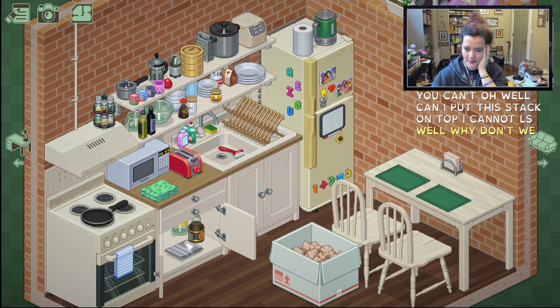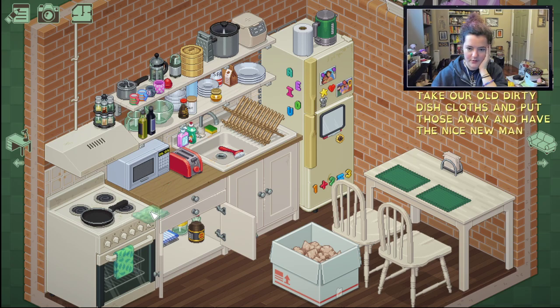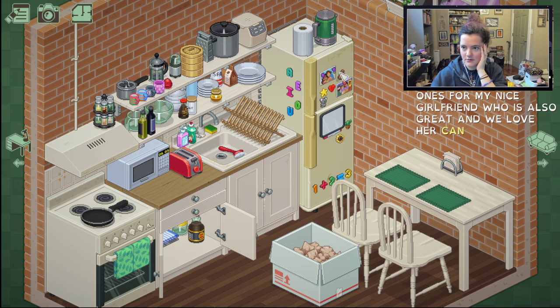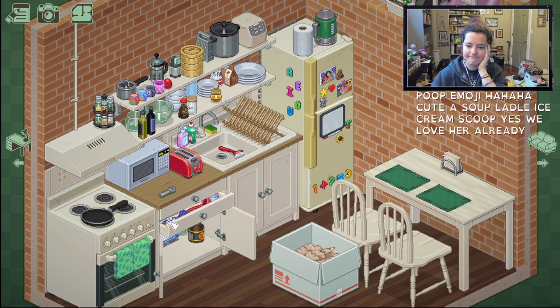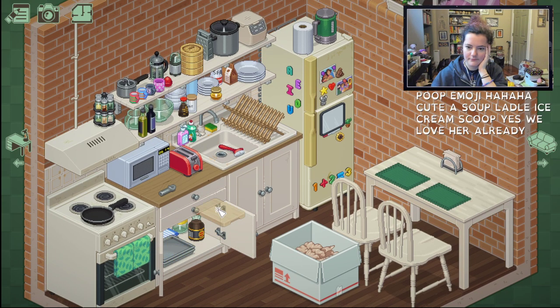Well, why don't we take our old dirty dishcloths and put those away and have the nice new matching ones from our nice girlfriend, who is also great and we love her. Cassie the girlfriend is what you're called now. A poop emoji! Ha ha ha, cute. A soup ladle. Ice cream scoop. Yes, we love her already. Mm-hmm. Mm-hmm. There you go.